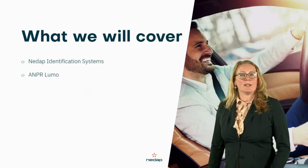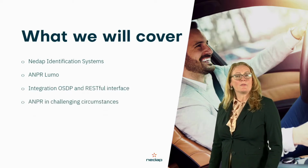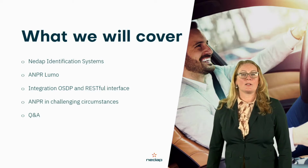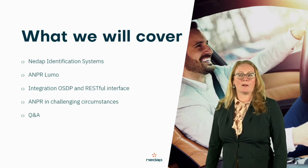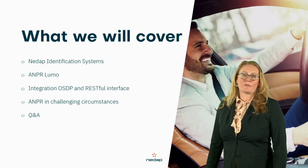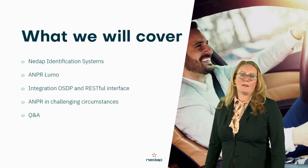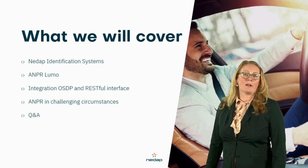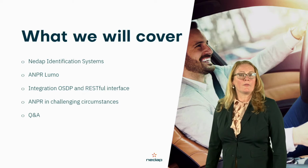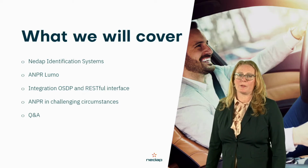What we will cover today. First of all, we'll talk about Nedap identification systems and the solutions we provide for vehicle access. Next to that, we'll focus on the all-in-one ANPR Lumo camera and the integration on OSDP and RESTful interface of this camera. After that, we'll focus on ANPR in environmental conditions, and also on the Q&A, which will be a live question and answer session where we answer questions in relation to the license plate recognition topic.